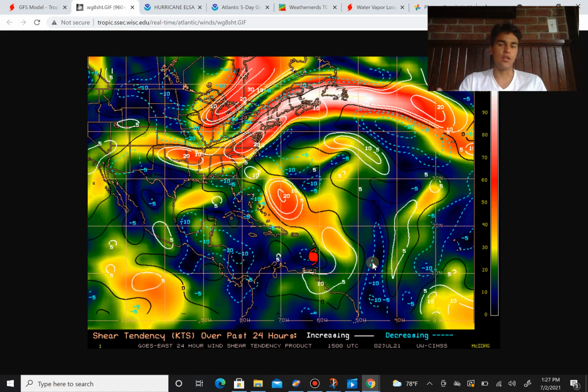If the upper level winds and the lower level winds were moving in different directions, that would be a different story, and that would completely kill off the storm. But since they're going in the same direction, it's really helping enhance the storm, and it's certainly limiting the wind shear and the amount of obstacles this storm has to go through regarding wind shear.